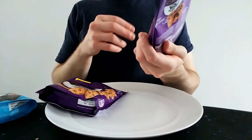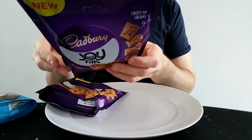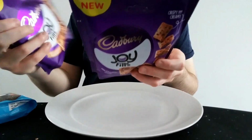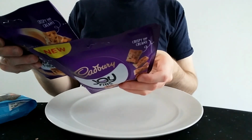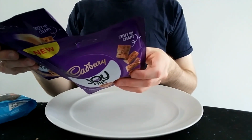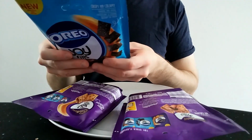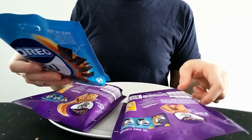So for the milk chocolate cream ones, essentially 112 calories, 3.8 grams of fat, 1 of which is saturates, that's for 25. And for the choco cookie one, same calories, 112, 3.7 grams of fat, that's 0.1 less, and 0.8 of which is saturates, that's 0.2 less. Then the Oreo caramel ones, 111 calories, that's 1 calorie less per 25 grams.